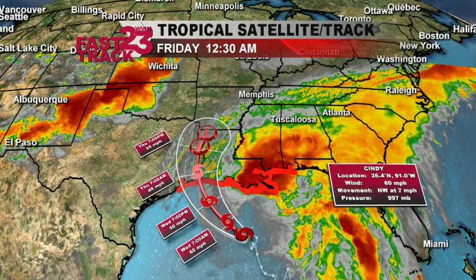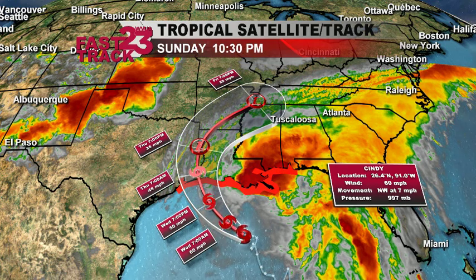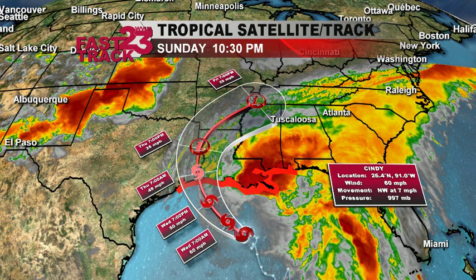Here's the track for Cindy, and notice how it makes a northwest jog into the Louisiana-Texas coastline sometime right around 7 o'clock Thursday morning. It's a tropical storm. Again, this thing is not expected to become any stronger than it is now. With a position like that in the westerly to southwesterly wind shear, most of the thunderstorm activity is going to blow off in our direction from the center.